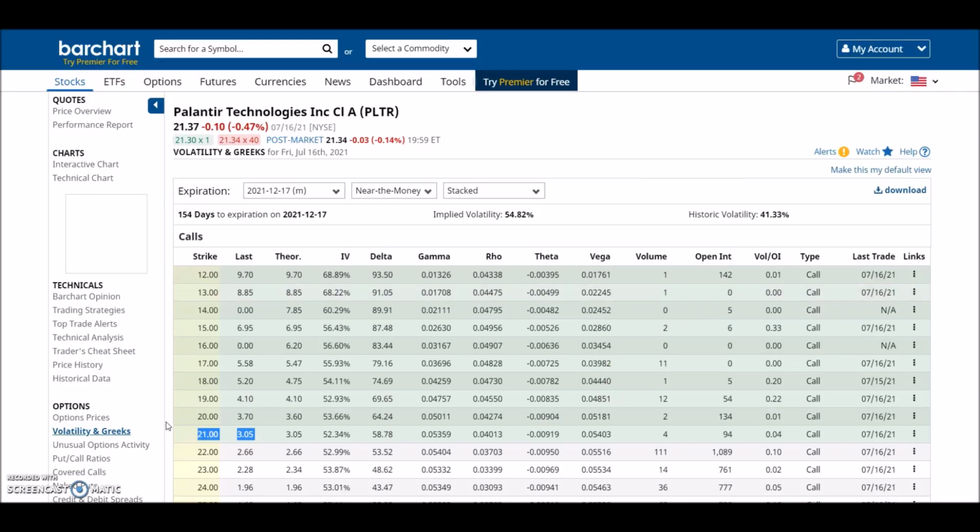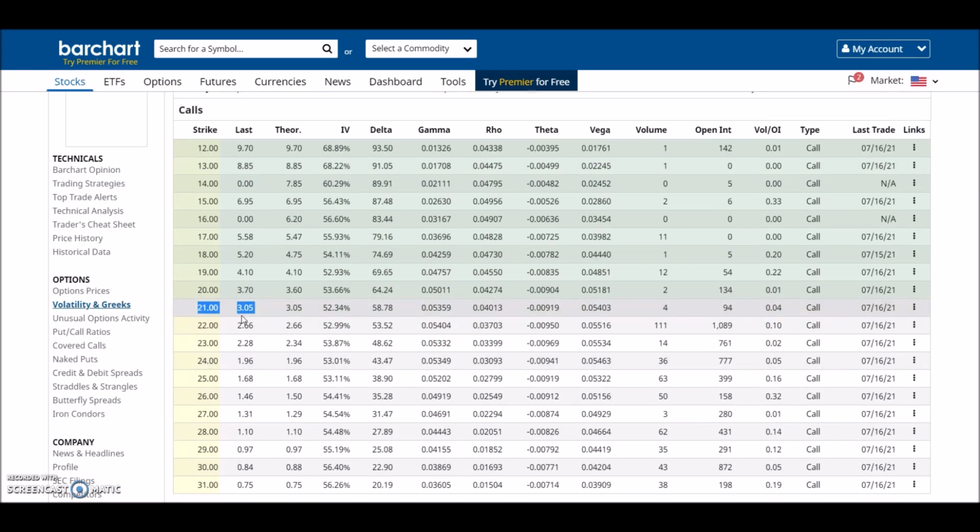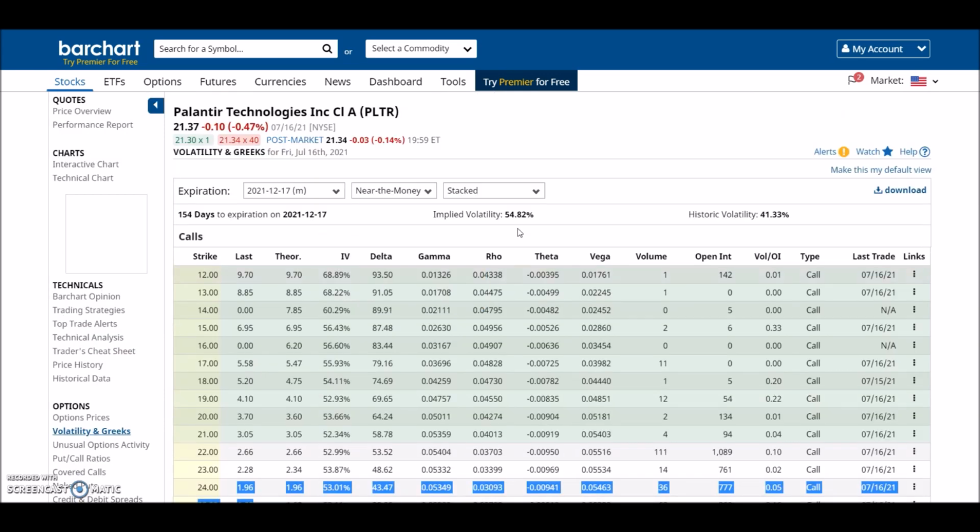So in that case, if you want, you can choose 21 strike or even 22 strike. It's up to you. You have to pay more money if you go in the money. Otherwise, I would say try to select 23 or even 24 strike price if you do not want to invest a lot of money. Try this call option. The implied volatility is not very high, so if the share price does not go up or goes sideways, you will not lose a lot of money.